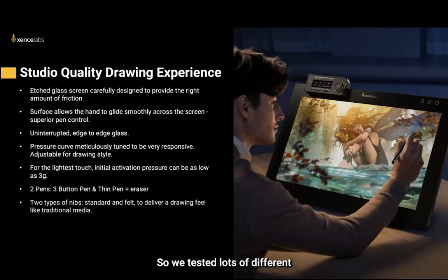So we tested lots of different etching to make sure the feel was right, because you want enough friction, but not too much friction. You also want the hand to be able to glide smoothly across the screen, because when you're doing a stroke, you don't want some kind of juddery thing like you might get on, for example, a really glossy screen. So there's this balance that you want to get between the feel of the nib on the surface of the glass and the hand just being able to smoothly glide across the screen. And we think we've got a pretty good balance there. And as I said, we've had a lot of artists who've tried this out and given us feedback on that, so we can tweak it. The glass is edge to edge.